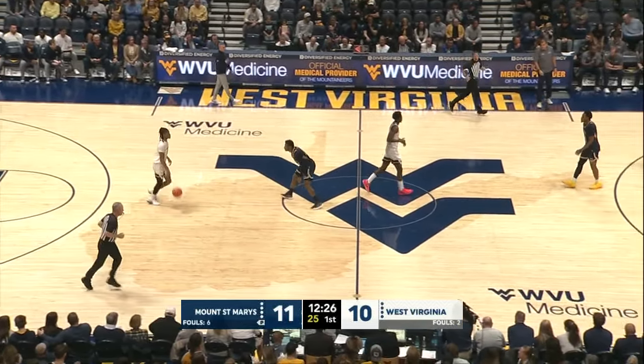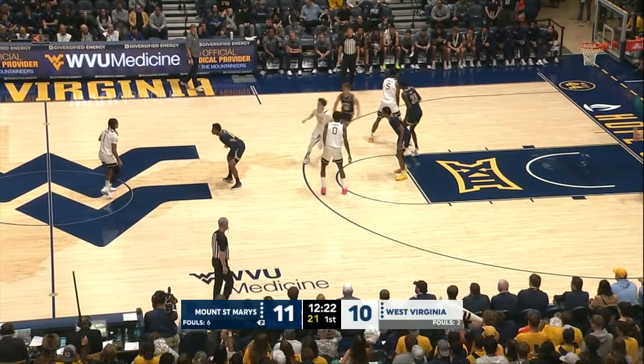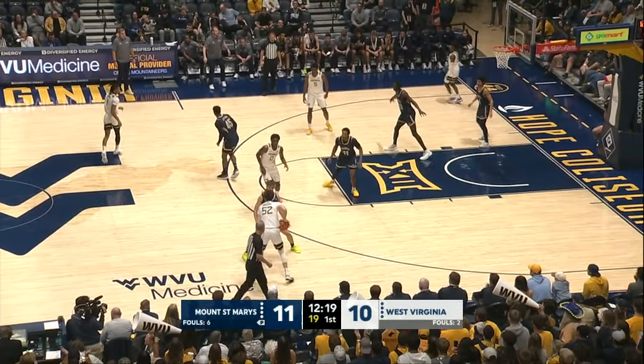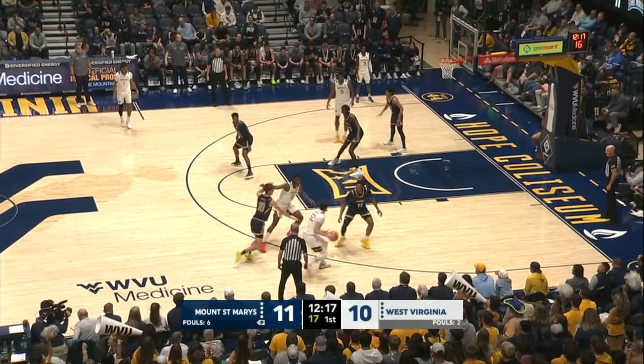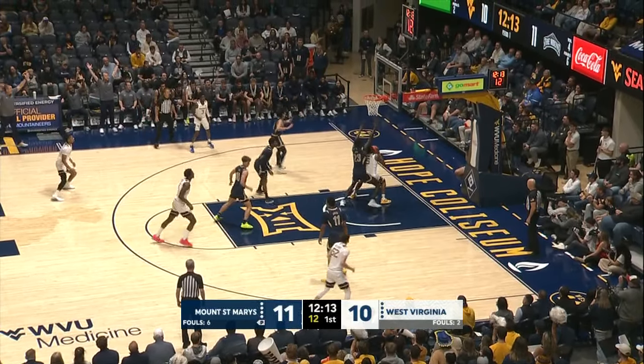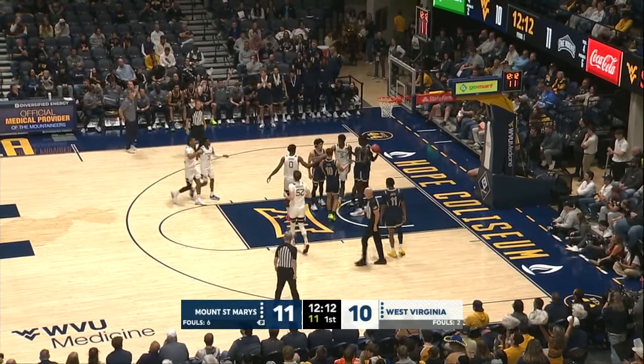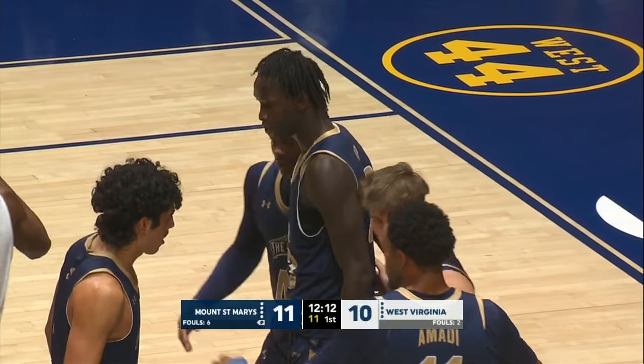Coach Hodge will not like to see an open 3 like that. First 3 of the game for the Mount. 2.5 minute scoring drought here for West Virginia, which trails for the first time. Lorient down low to the freshman Thomas. Trying to go up strong, and he's fouled by Yahya Diop, the 7-foot freshman for the Mount.